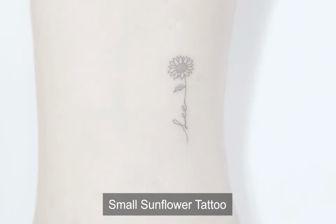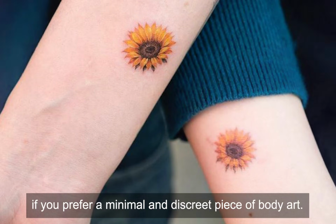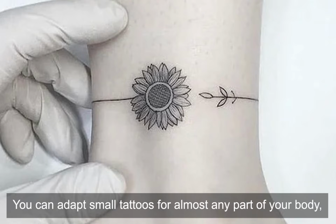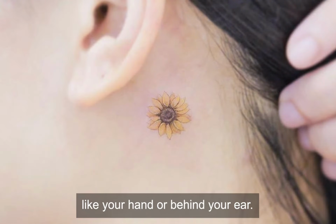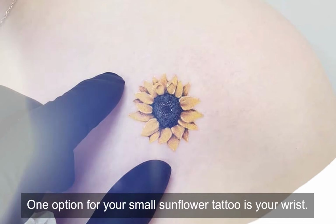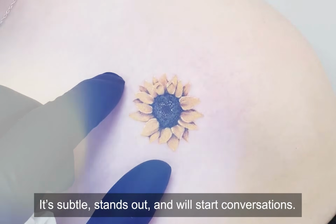Small sunflower tattoo. Small tattoos are ideal for your first inking or if you prefer a minimal and discreet piece of body art. You can adapt small tattoos for almost any part of your body, like your hand or behind your ear. One option for a small sunflower tattoo is your wrist. It's subtle, stands out, and will start conversations.